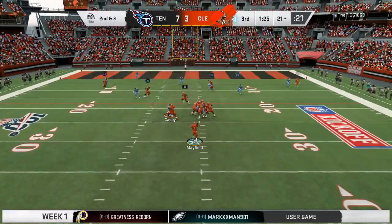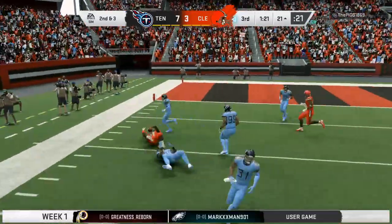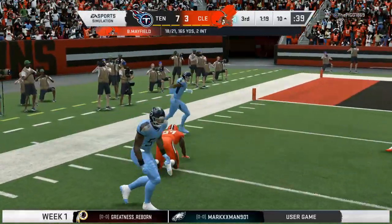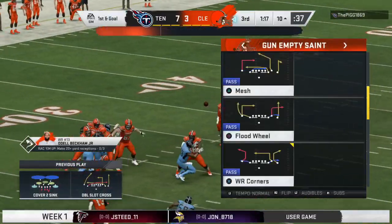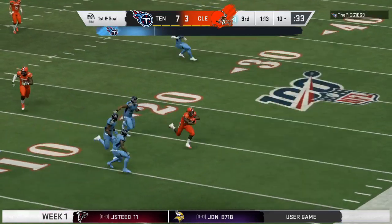To throw again on 2nd down. Mayfield. Now he'll dump it underneath to his running back, complete. And they'll get this down to the 10. 11 yards there, 1st down. And we see another pitch and catch there to the running back.